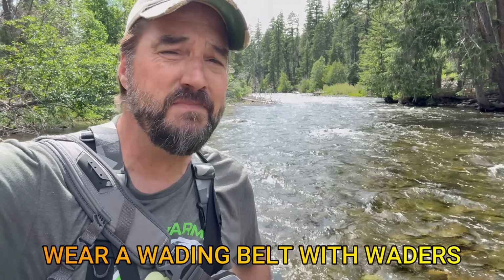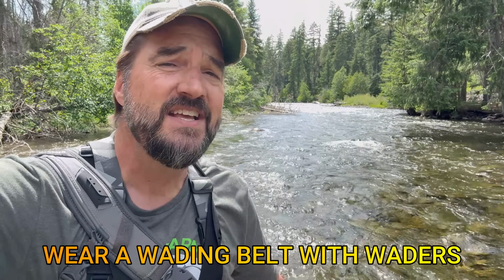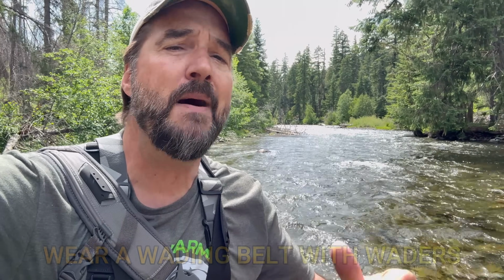Right? To help mitigate if you do fall in, have a wading belt on. I've got a wading belt on. I've got it cinched in tight. That just gives you enough time to pop up if you happen to fall in with waders, and that belt keeps water from quickly getting into your waders. So have a strong wading belt always on and make sure that it's cinched up pretty tight to mitigate that if you fall in.